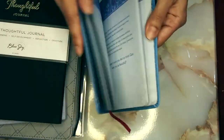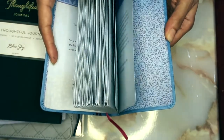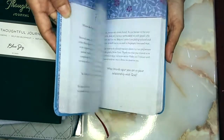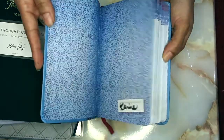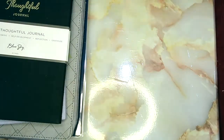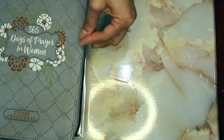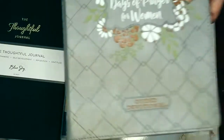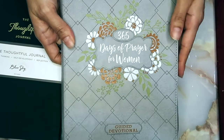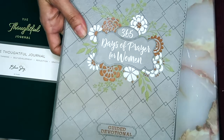And it just has several different prayers. It has how many pages? 143 pages. And I just figured that this would probably come in handy and be helpful for my journey for next year. Another book that is going to come in handy for that journey next year is this devotional guide. It's 365 days of prayer for women.